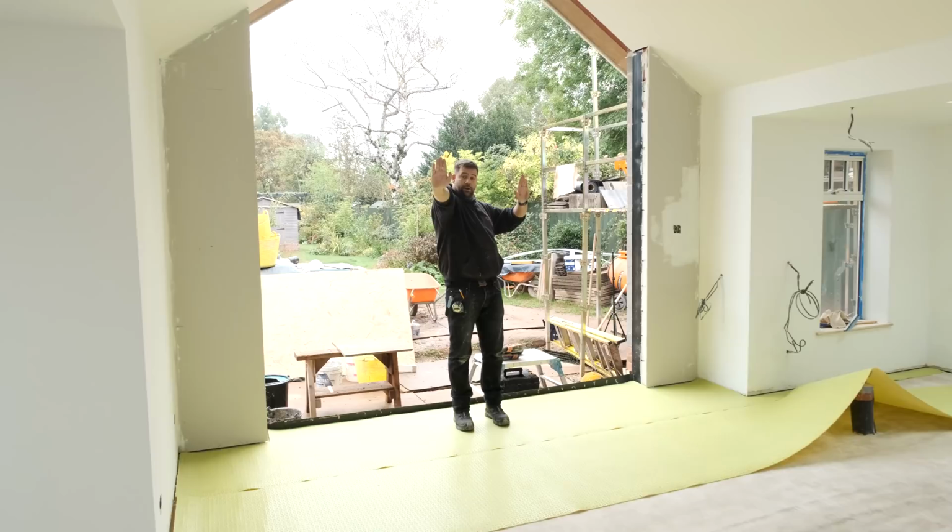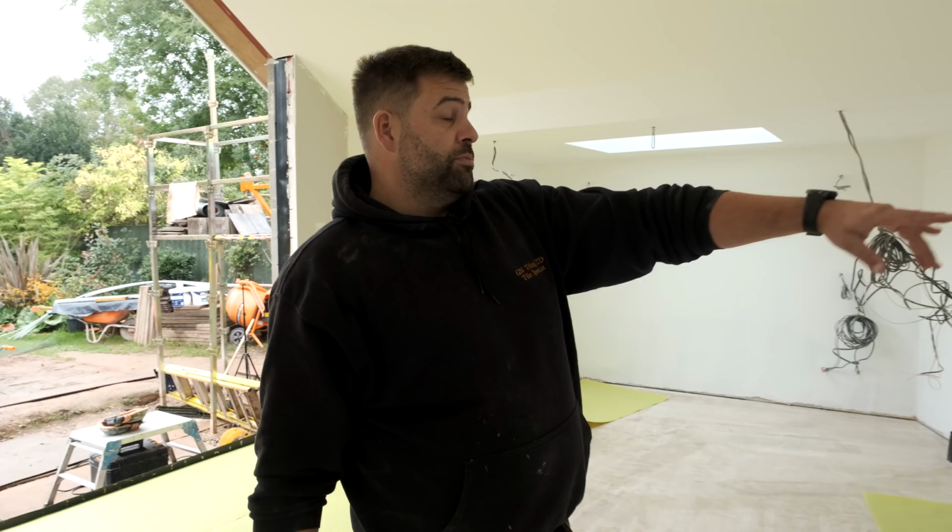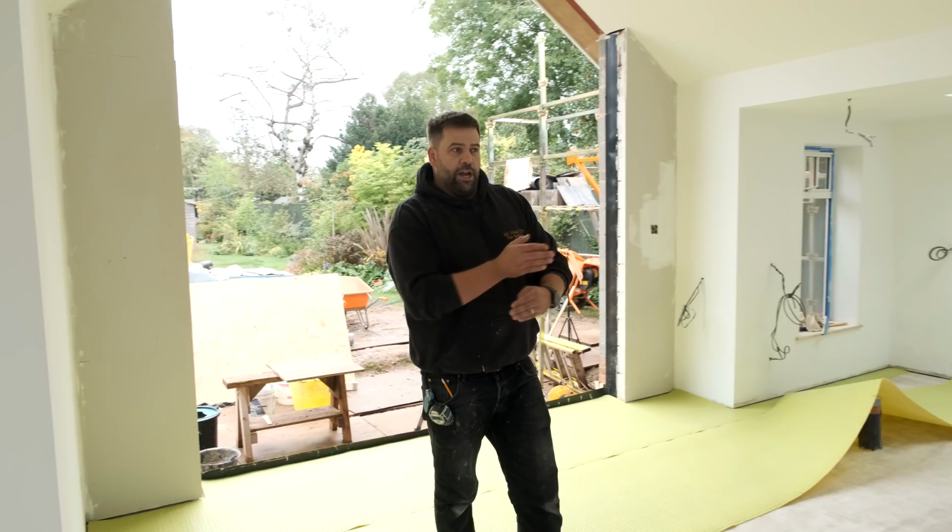And obviously then it all squares up as we get through into the boot room and into the downstairs shower room, and then adjoining in to where we're going to have the sliding doors and the double doors here going through to the existing house. Everything squares up at 90. So to try and combat that a little bit, we're going to go for a third bond.